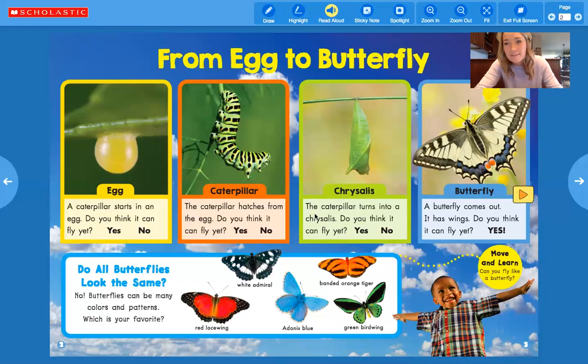Let's read to find out about the chrysalis. Put your eyes or finger on the word the, and let's read together. Get ready. The caterpillar turns into a chrysalis. Do you think it can fly yet? Use the illustration or the photograph to learn. Can it fly in the chrysalis? No, there's nothing there on its body that could help it fly. Go to the next stage. You know what this is.